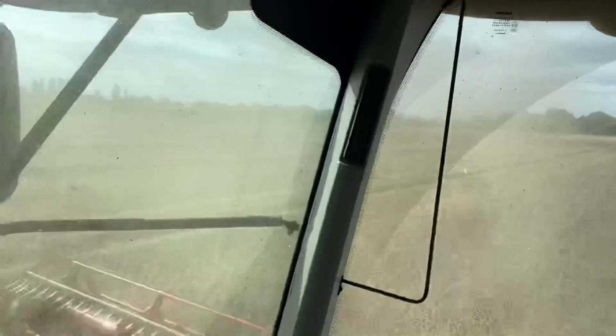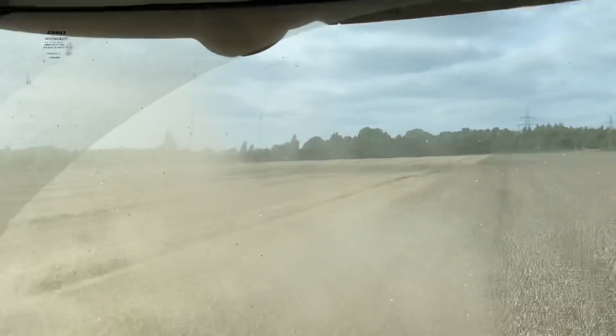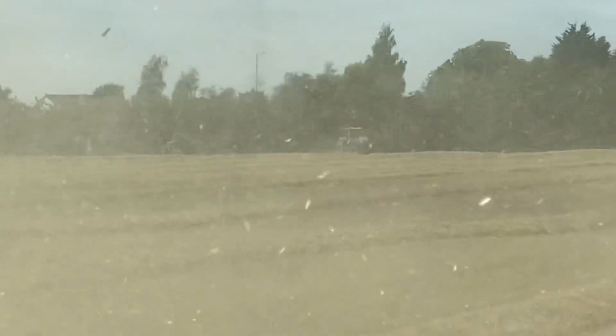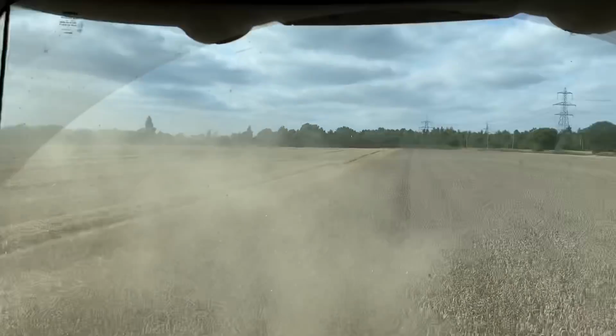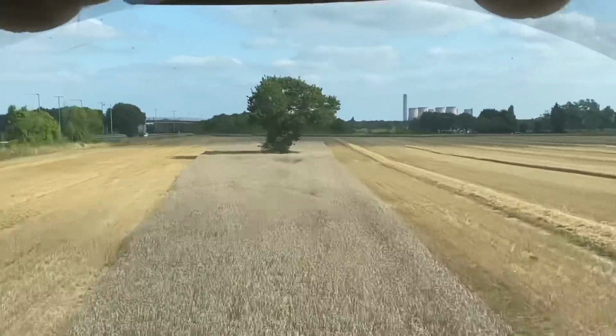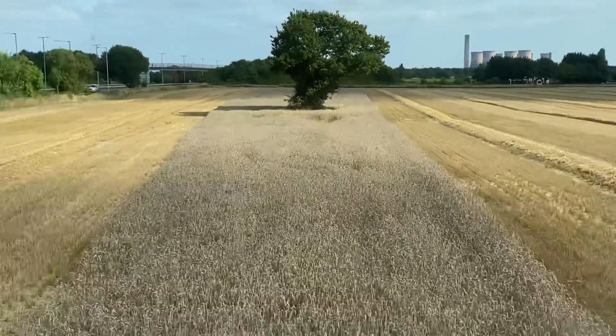Beacons are on, tanks full, trailers are having a mothers union meeting at the other end of the field. Oh no, he's coming. Has anyone got a chainsaw? Because I've got to do a new coffee table made out of oak.